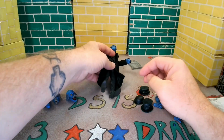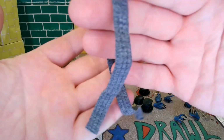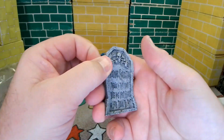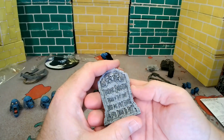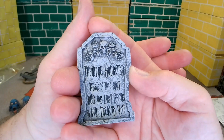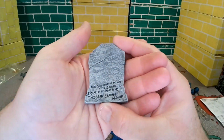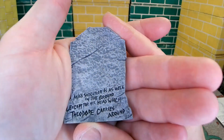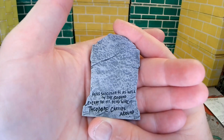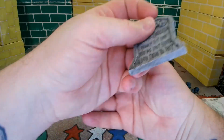So let's see, what else do we need to see? Of course, he's got his rope that he comes with, and there's his aforementioned scarf. It does have this awesome looking tombstone, and the rope is to tie around the tombstone. He's supposed to be able to carry this on his back. "Theodore Sodcutter rests in this spot, dug his last grave, and laid down to rot. Miss Sodcutter is as well in the ground except for her head, which Theodore carries around." I didn't realize it even had that written on the back, so that's fantastic.